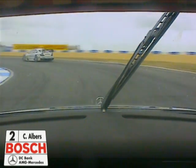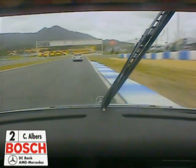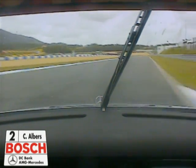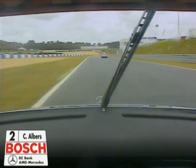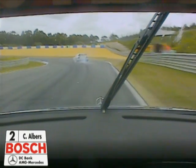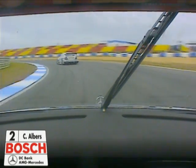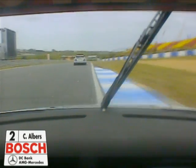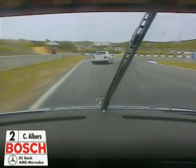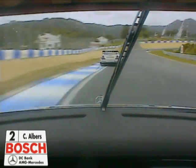This left-hander is very tight indeed, and then we've got a longer straight. Fast flick to the right. And now up to 270 kilometers an hour right here. Maybe some overtake, a bit of a lock-up as we start to challenge. And then down into this right-hander. Very slow this one, trying to get out, trying to get grip.